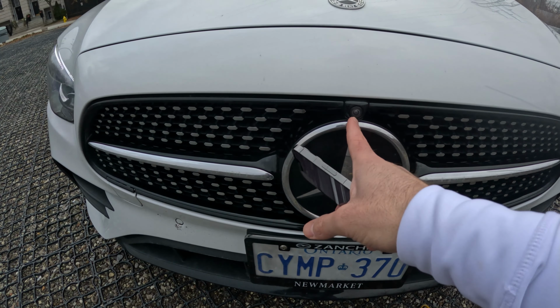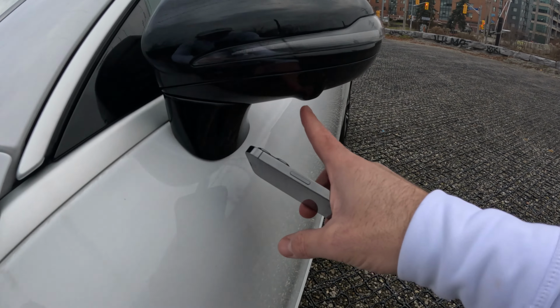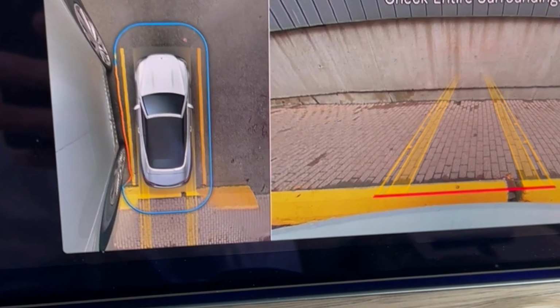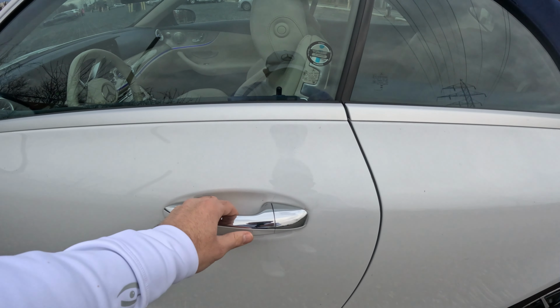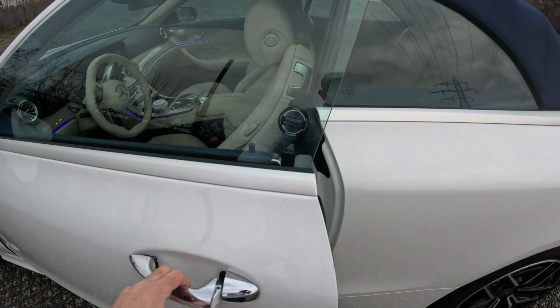You got a camera here. You've got 2 cameras, one there and one on the other side, giving you a 3D panoramic view when you're parking, when you're backing up. Obviously keyless go, keyless entry here. Bang, opens up, and you're good to go.